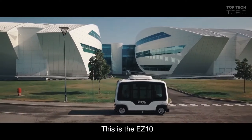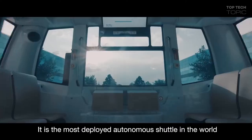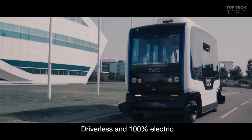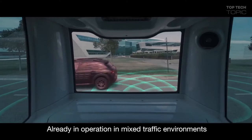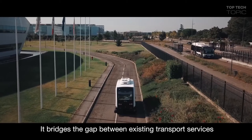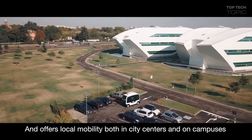This is the EZ10. Running on EasyMile proven technology, it is the most deployed autonomous shuttle in the world. Driverless and 100% electric, it carries up to 15 people. Already in operation in mixed traffic environments, it bridges the gap between existing transport services and offers local mobility, both in city centers and on campuses.